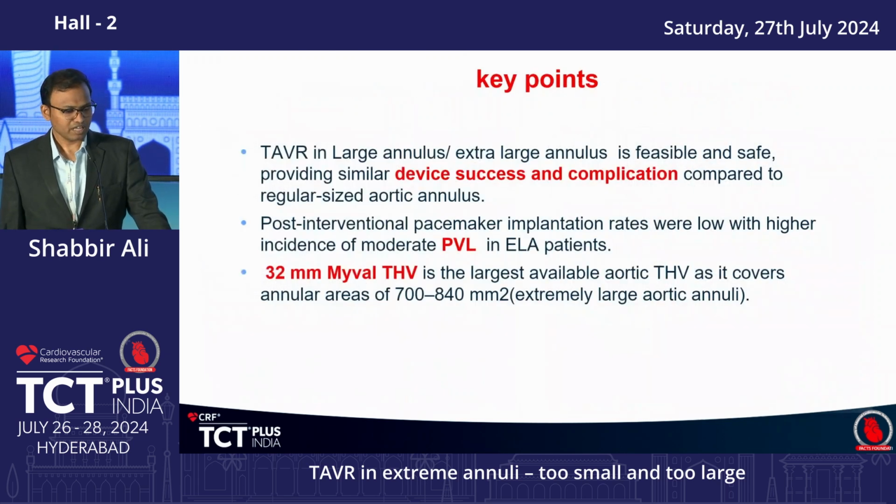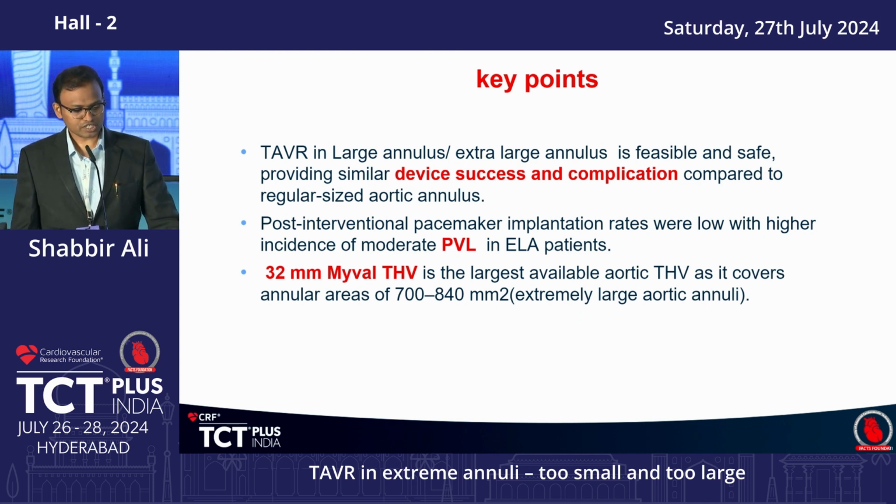So TAVR in large and extra large annulus is also a feasible option, providing similar device success and complications compared with regular sized annuli. Post-interventional pacemaker rates were lower, and there is a slightly higher incidence of PVL in extra large annuli patients. The Myval has availability of large and extra large sizes, with the 32 millimeter valve covering up to 840 millimeter square of annular area.